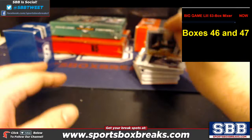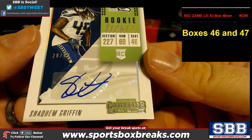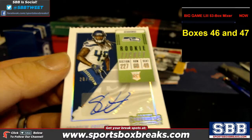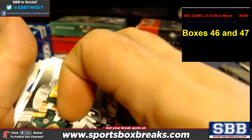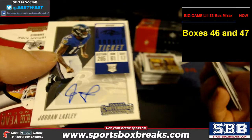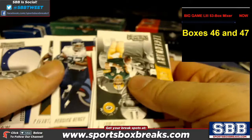All right, what do we got here? Here's our ticket stub. Shaquem Griffin to 49. 28 out of 49 ticket stub. Boom. Very nice. Mark C. getting that one. Then there's another one right down here. Oh, we got a Jordan Lasley for our third auto. Jordan Lasley auto. Baltimore, which is Ronald C. Ronald C. getting that one.